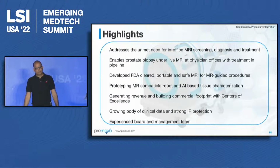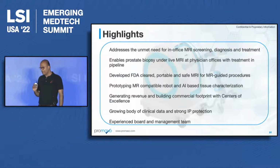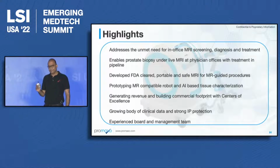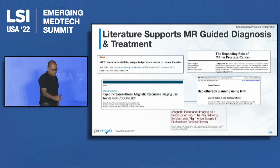So what do we do at Promaxo? We have built our first open configuration MRI system for an office setting with initial beachhead in prostate cancer space, which is FDA cleared, and currently building robotic system and AI-based tissue characterization tool. We are already at revenue, but let's go back to MR.